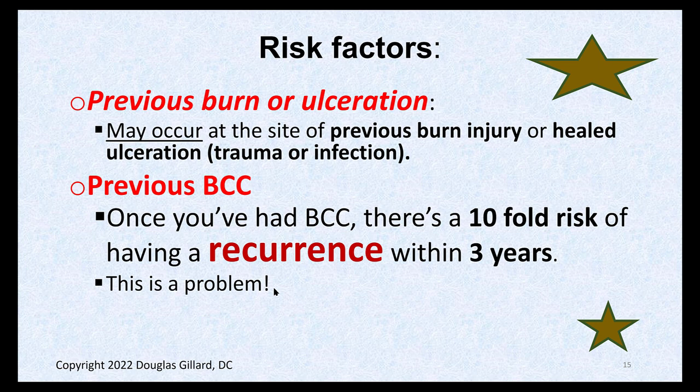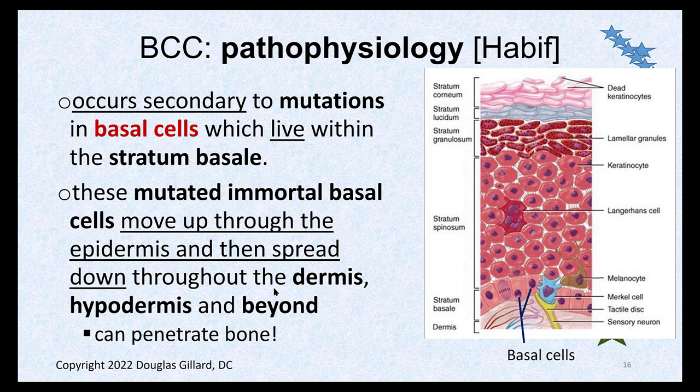If you've had previous burns on your body, sunburns or any other type of burn, basal cell carcinoma can pop up. Those regions are at risk for the development of basal cell carcinoma, or healed injuries. And once you've had basal cell carcinoma, there's a tenfold risk that it'll come back either in the same place or somewhere else within 3 years. So recurrence is another huge problem with basal cell carcinoma.